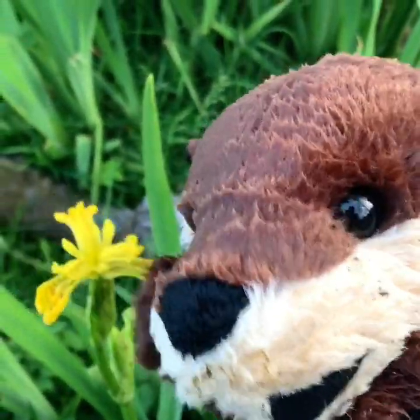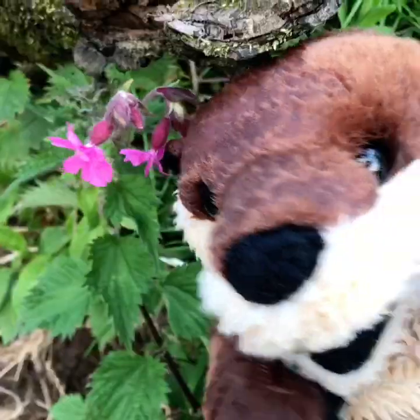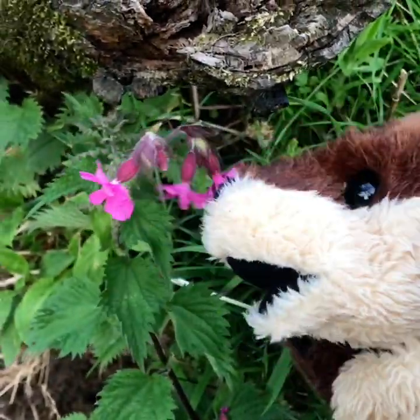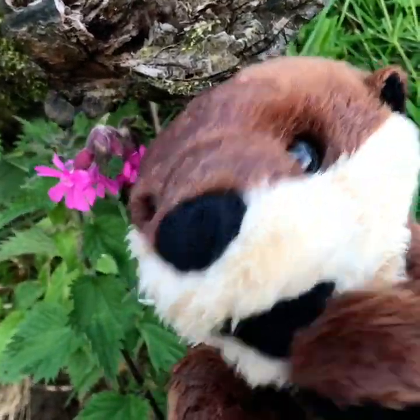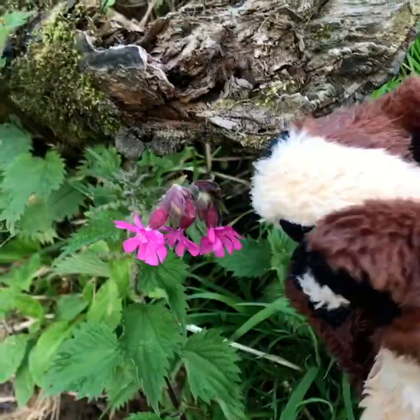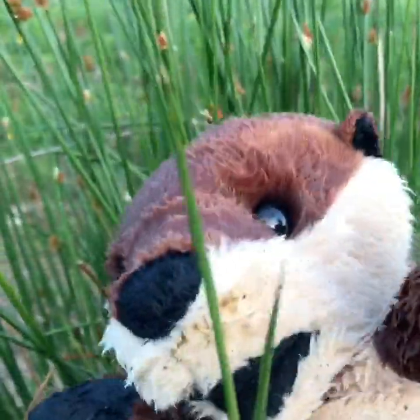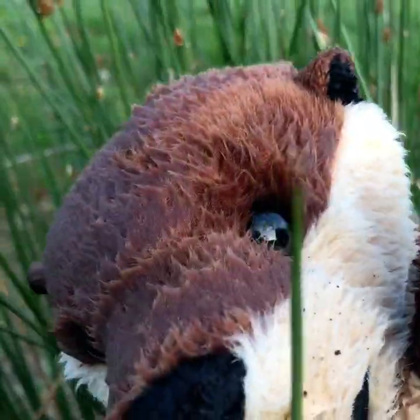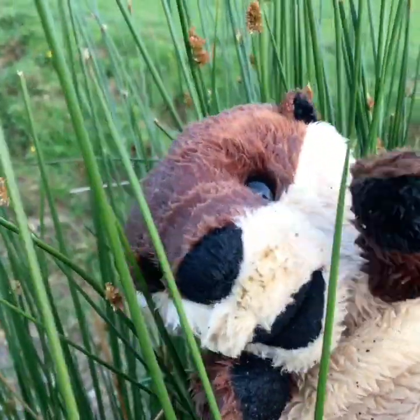Otti wanted to show you some of the wild iris that have now come out in flower. There are lots of wildflowers along the riverbank, and Otti likes to give them a little sniff and see what they smell like. Little Otti loves to play in the reeds. They grow in abundance along this riverbank. Do you notice the seeds of the reeds are now out?